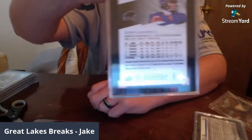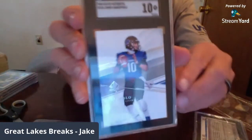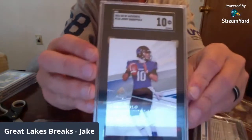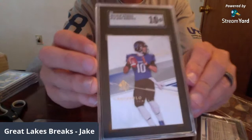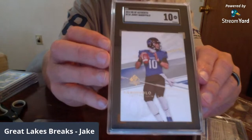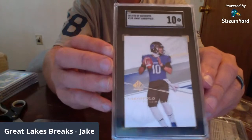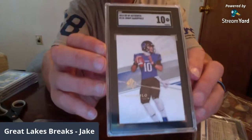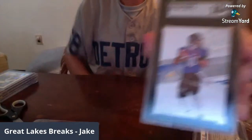Nice Jimmy G rookie card. So let's see what it is. Boom! Look at that. All right, a 10 on that one. Wow. Woohoo! That's nice. Matt, can you look up comps on this one? I'm trying. That is sweet. And I'm excited for football. I wanted to try a little bit of everything when doing grading. I think now that I've hit my first 10, I'm pretty stoked. It means I might have a little bit of an eye for it.